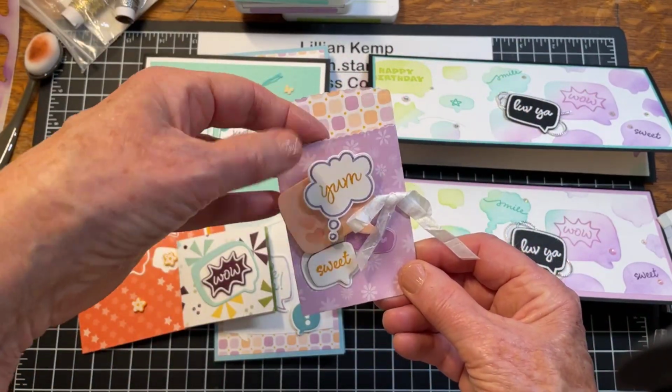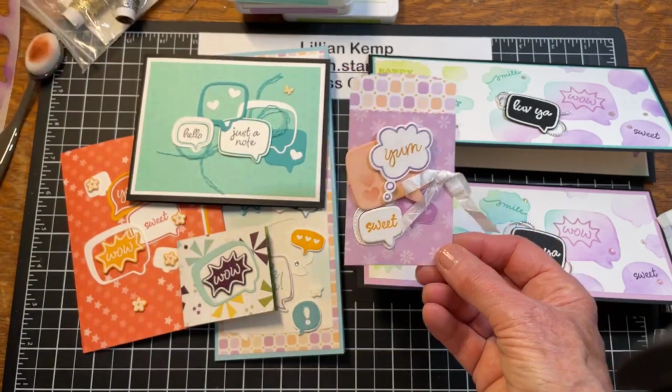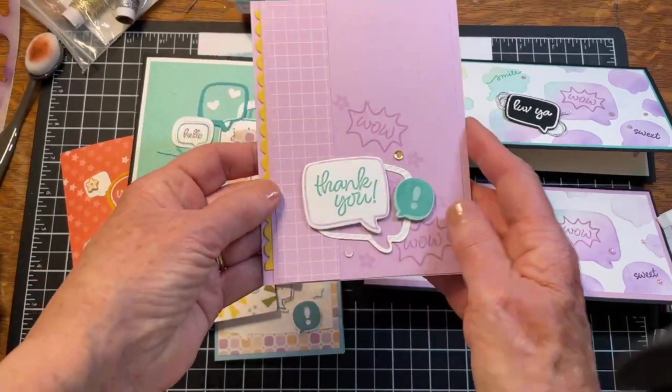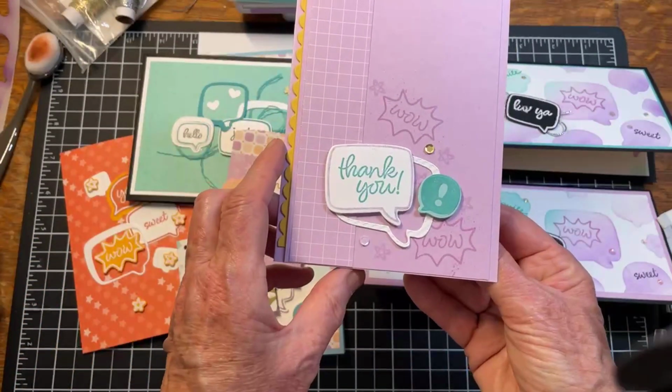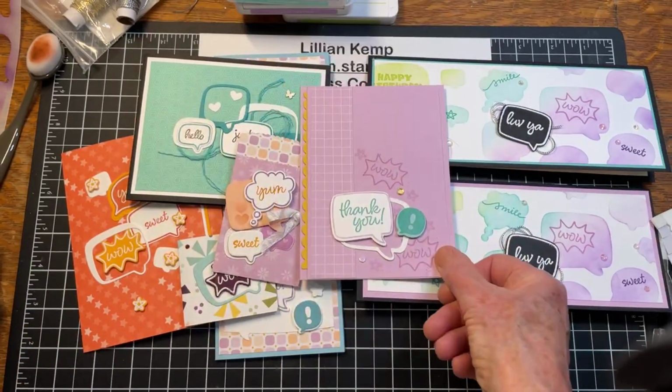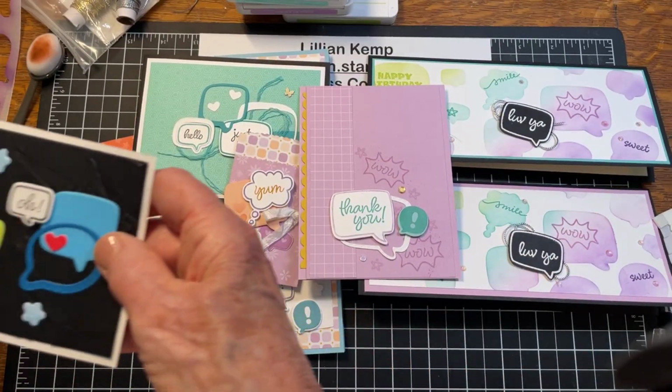So the yum, so there would be either a candy or a cookie or something in there. And then here you can see some tone-on-tone stamping in the fresh freesia. That one was from Brenda Nelson. I do have her name on that one.